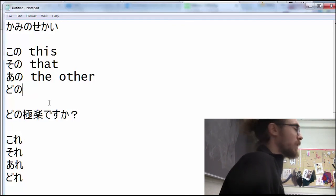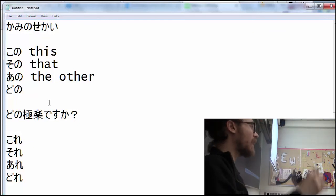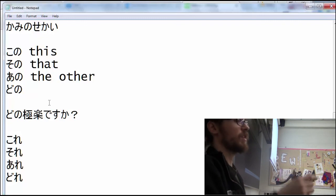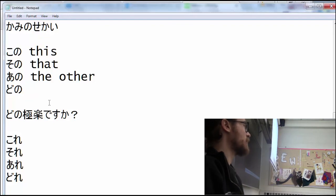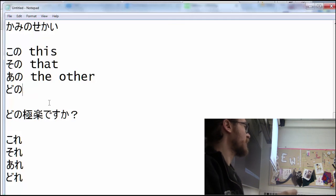A lot of adjectives, like I mentioned, like oishii, end with i, but there's also a lot of adjectives that end with na, like suteki, which I showed earlier. It means wonderful or ideal. Oishii is delicious. And so suteki na, the na is used instead of the i for certain adjectives. You use it before you explain what it is, like suteki na hito. Hito is person. Wonderful person.